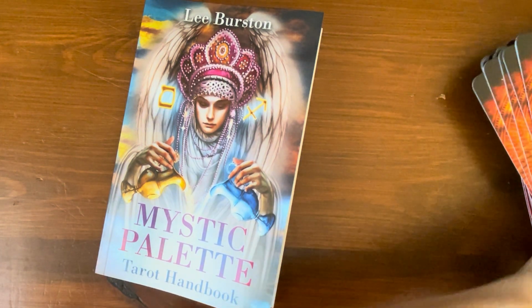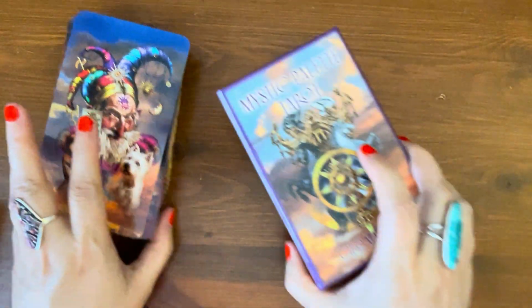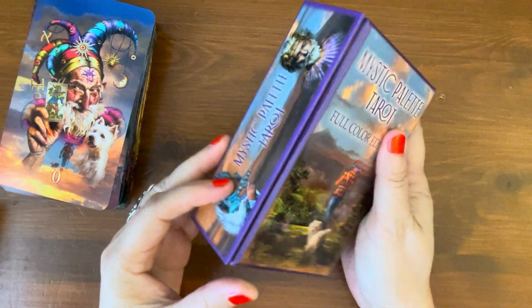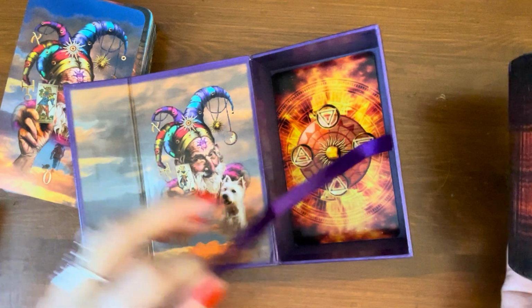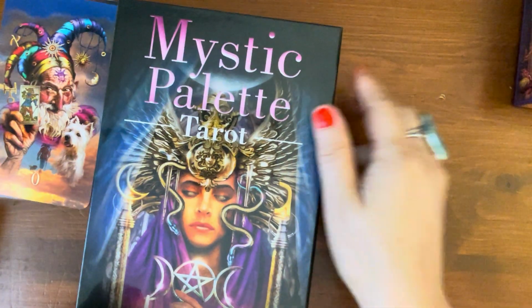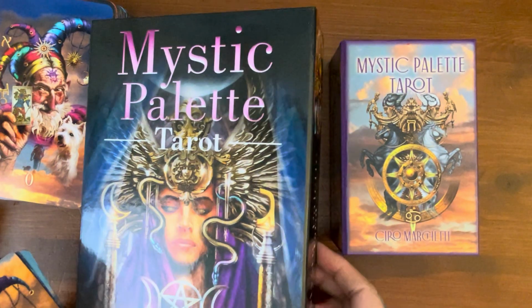So now that we looked at the cards and the guidebook, I'm going to do a quick side-by-side comparison for you. So the original indie comes in a magnetic box, and then it has a purple ribbon that you lift out. And then the bottom is the same. It's just the back of the cards. And the box, of course, is a lot smaller than the Llewellyn mass-produced copy.